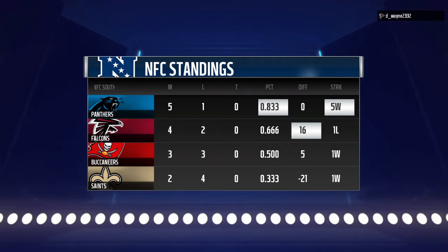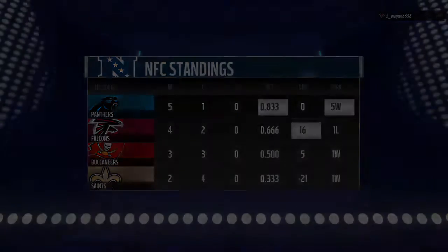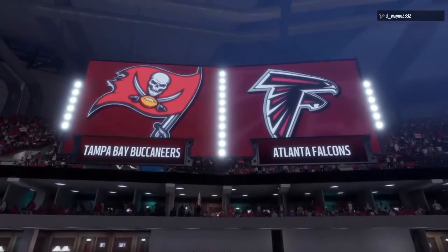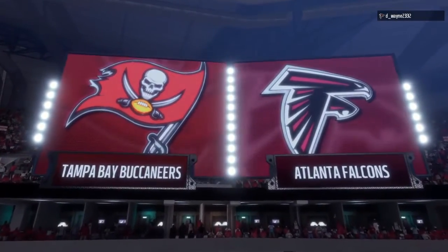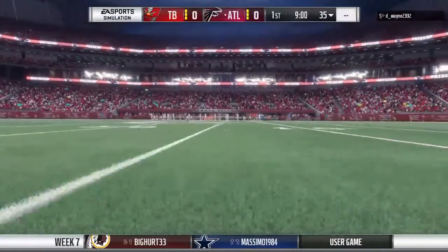Hello, everyone. I'm Larry Ridley, and this is the NFL on EA Sports. Today, we'll see one of the more dangerous passing offenses. The Falcons are top 10 in passing TDs, and they'll go against the Buccaneers, who are very aware of what they'll be dealing with. All right, Larry, thank you very much.